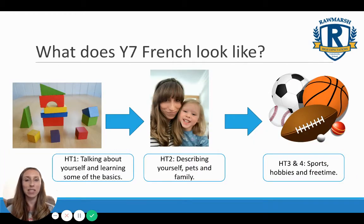Now, what does Year 7 French look like? Although we all teach different languages, in Year 7 everyone will learn French, and then later on in the school years you'll be given the opportunity to choose extra languages as well, being Spanish or German if you wish to do them. So, Year 7 French.